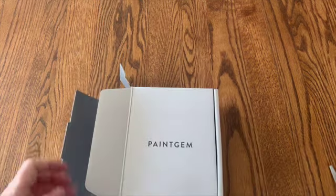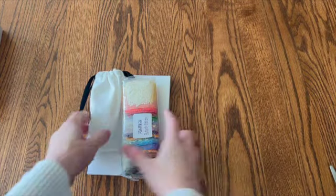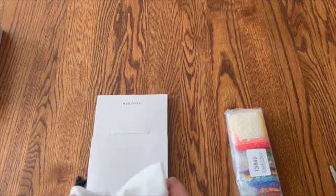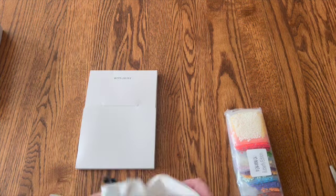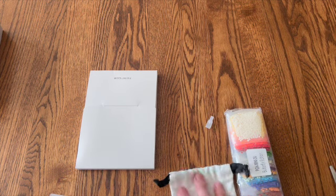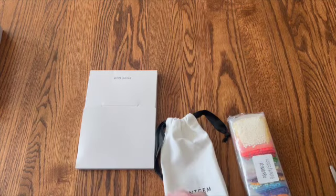Let me get this open. All right, so I have this open. I'm going to pull everything out. Now, I usually don't keep this box, even though I might. Okay, let's look at the toolkit. I just have everything organized in a specific way, so I'll probably just keep it the way that I have it. I like this little bag. It's a nice little bag you can put things in, and it says Paint Gem on it.